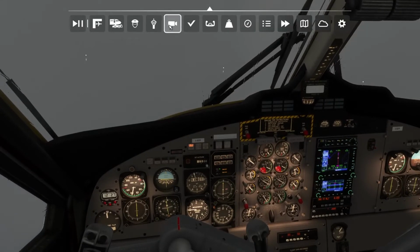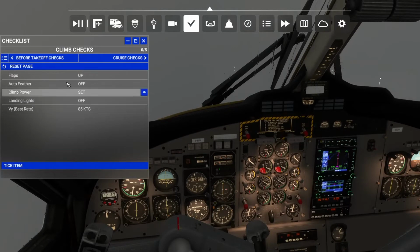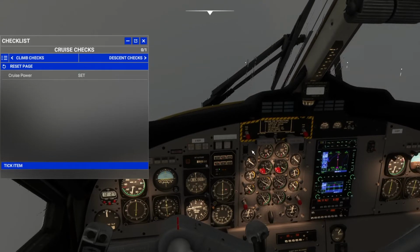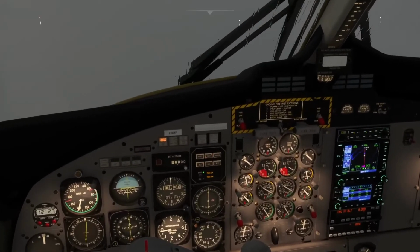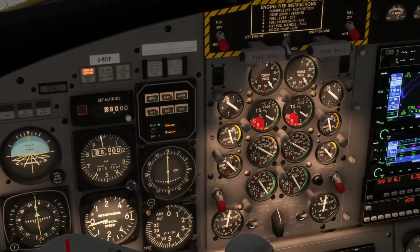All right, guys, we'll do our checks here. Climb checks, make sure all this is off. Flaps are off, auto feathers off. Climb power, went through it, landing lights are off. Best rate, cruise checks, 75 and 40 torque. Cross check, looks good. Fuel flows, we're looking at about 285 pounds per engine.